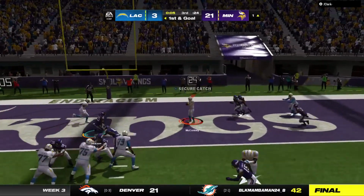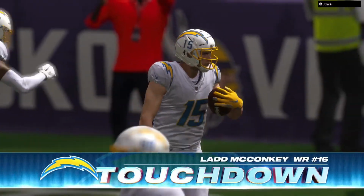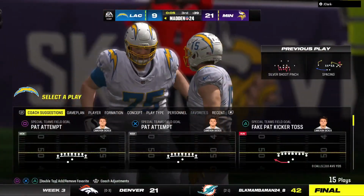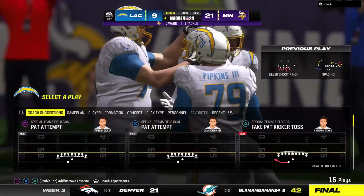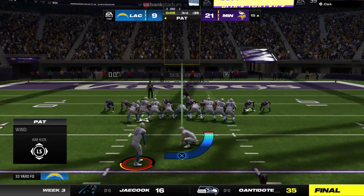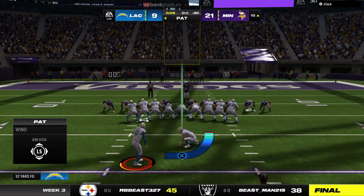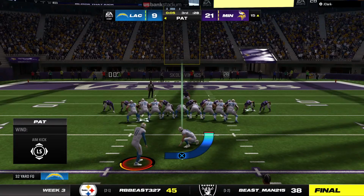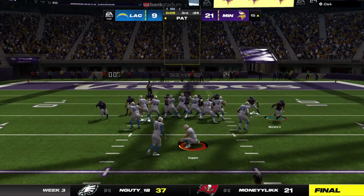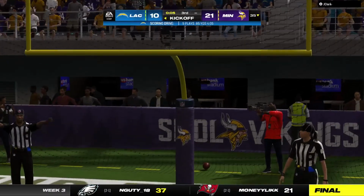Herbert back to the air. And this will be caught in the end zone for a Chargers touchdown. A great effort there with his first career NFL touchdown. And the Chargers are able to get a score back in the final stages of this 3rd quarter. And for the extra point, Cameron Dicker. It's up and good, and the lead is down now at 11. It's 21-10.